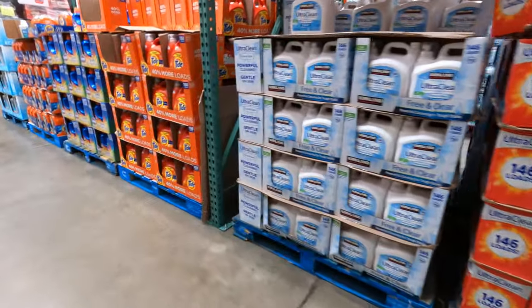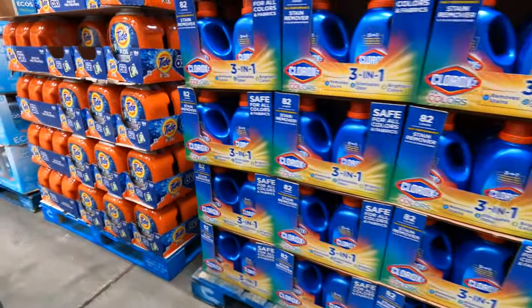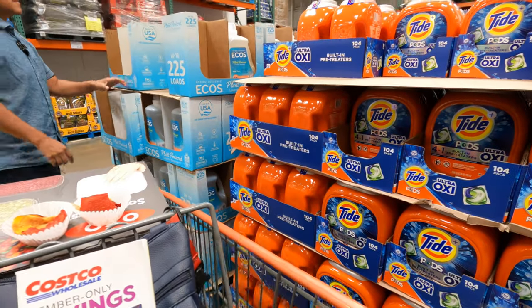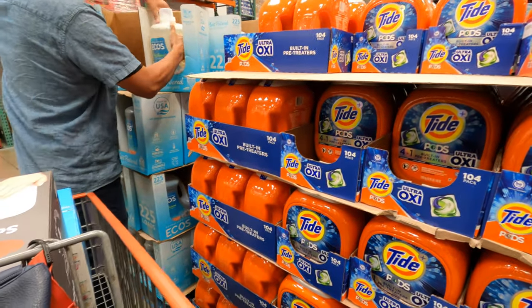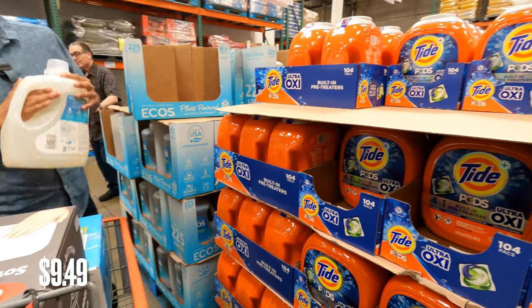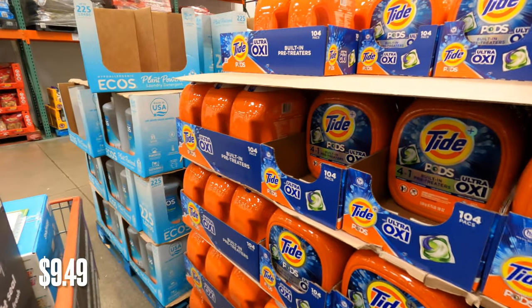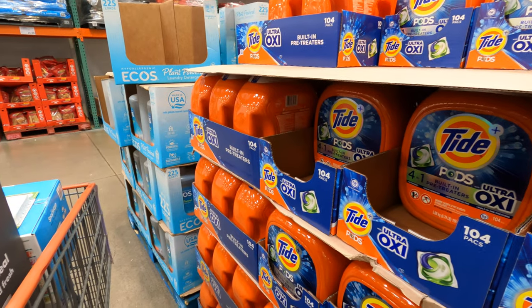All right, next we're gonna get some laundry detergent. It's on sale for $3.50 off this month. And there's a limit of three. It's this Ecos laundry detergent that we really like. We bought this many times in the past. And we're gonna go ahead and grab one of these today. Although we'll probably be back again once more before the end of the month and pick up another one or two of the Ecos laundry detergents.